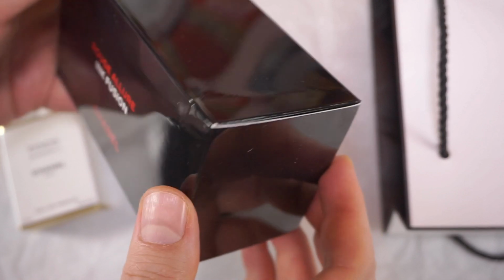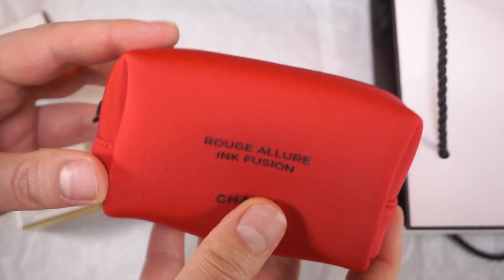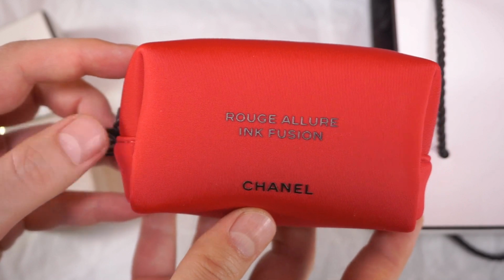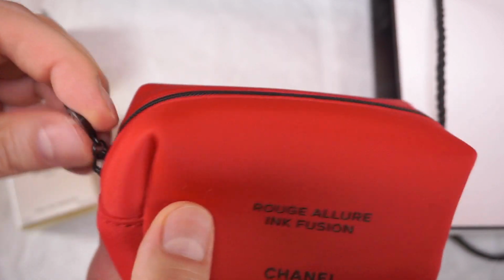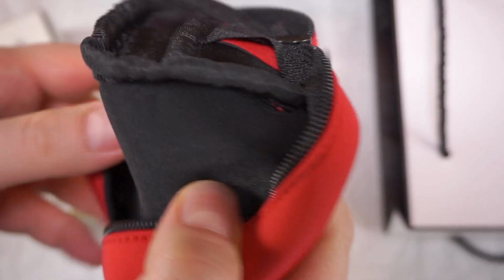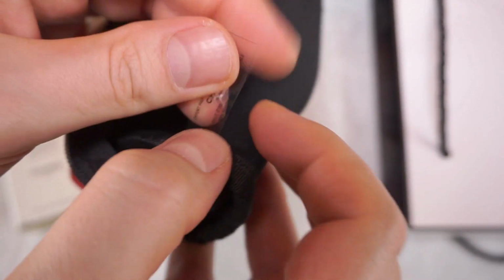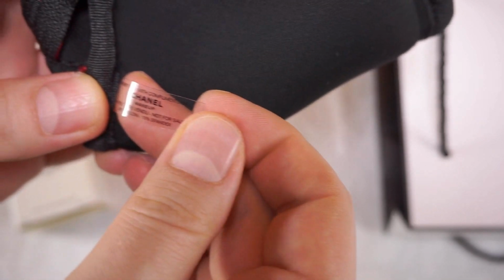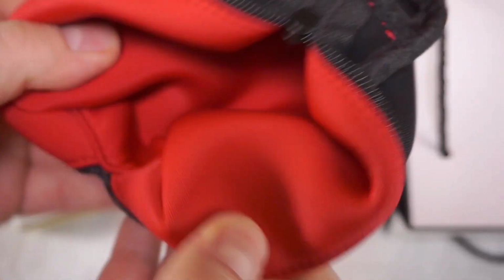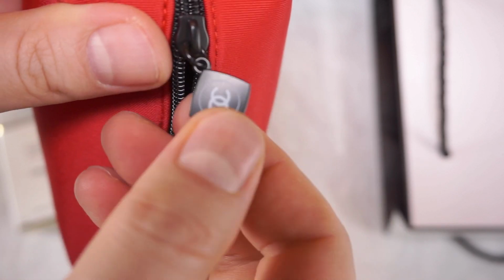This one got bent in the packaging process. Unfortunately, the box got dented. But it is a little neoprene pouch, the Chanel logo. Rouge Allure Ink Fusion. Squishy neoprene pouch. On the inside, here it has, what does it have? The materials. 85% nylon, 15% spandex. This is a cute one. Okay, thank you for the pouch, Chanel beauty team.